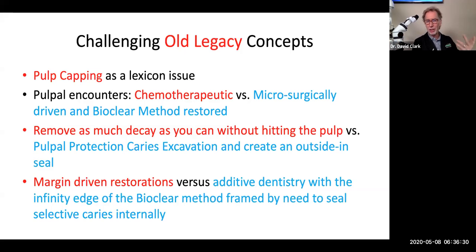So if we get away from this concept of butt joints and margins, we're going to do better. For example, if you're using amalgam and doing selective caries retention, it's going to be a little bit more difficult to get a good restorative seal as far as volume. Now, the thing about amalgam is it's pretty foolproof. So amalgam is easier to do, frankly, but we need 1 to 2 millimeters of seal.